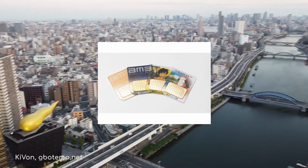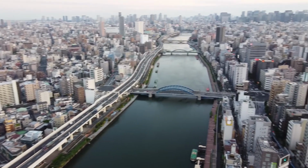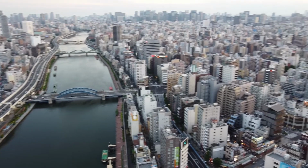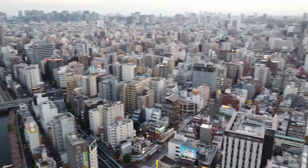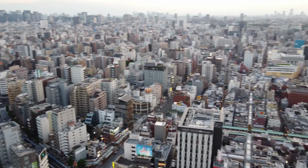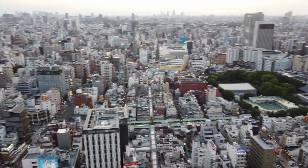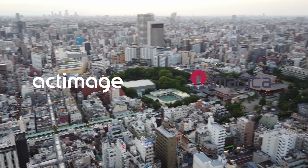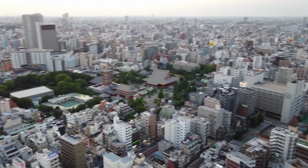Something interesting to note about these cards is that they are partially transparent. These cards can hold up to 24 minutes of animated content on a standard 32MB card, or 102 minutes on a 256MB card. The videos are compressed using a proprietary video compression technology developed in conjunction by Act Image of France as well as the Imagica Corporation, which is also known for HD cam compression.